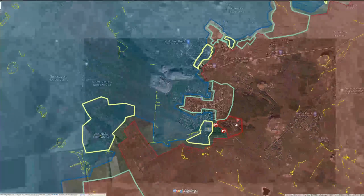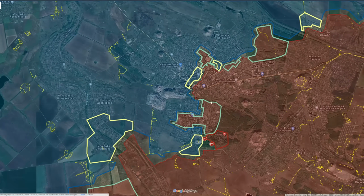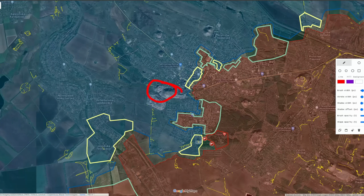So the Russians continue their offensive operations in Toretsk, both in the southern and central and northern parts of the settlement, while the Ukrainians are still able to make some localized counterattacks as well due to their control over the high grounds here in the western parts of the city.